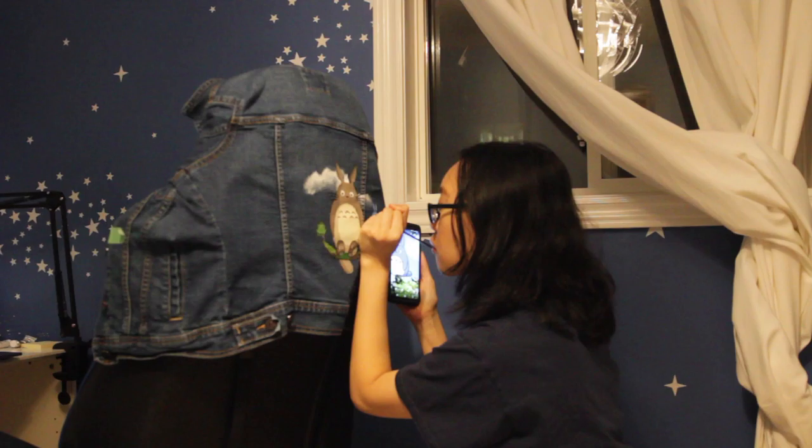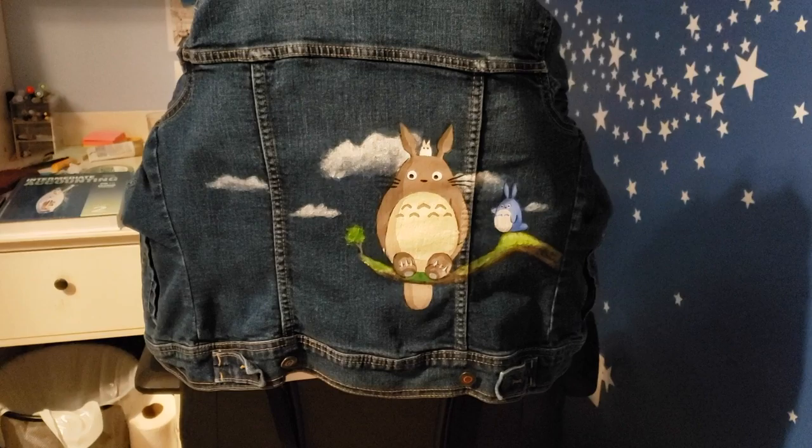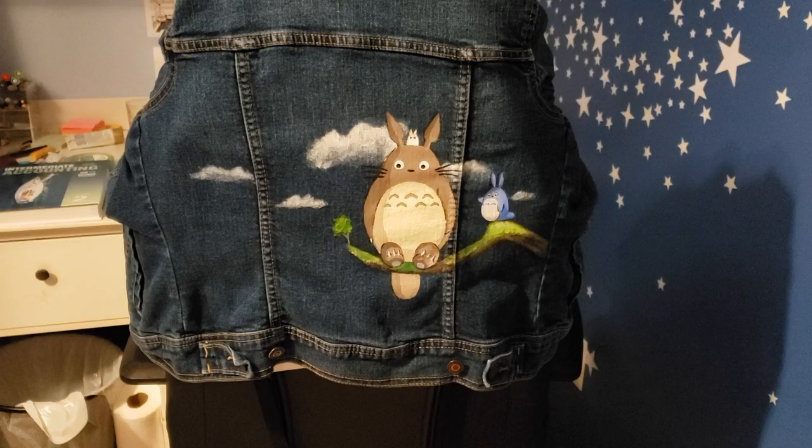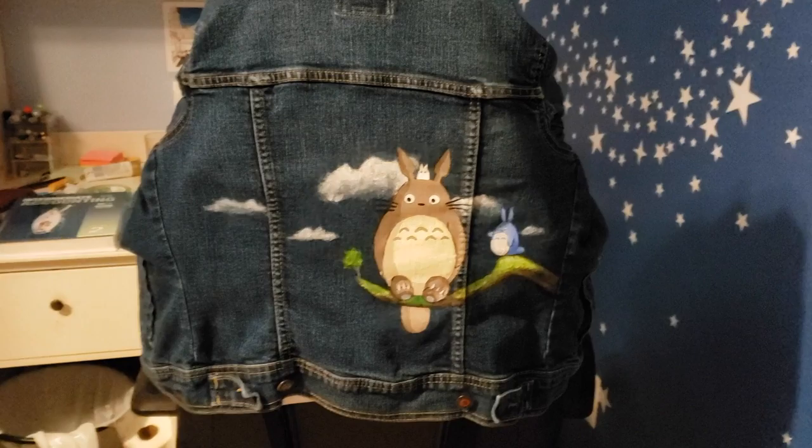And yeah, so this is what the jacket looks like right now. By the way, it's like 9 p.m. I like this. This is the final product. I'm really, really, really happy with it. I think it's just the right amount of balance. It looks so cute and I'm so excited to show my sister. This is her jacket. I'll probably do my own, so this is nice.